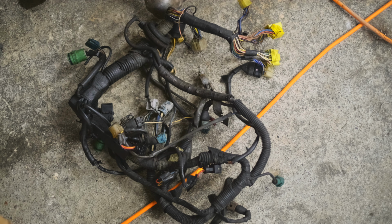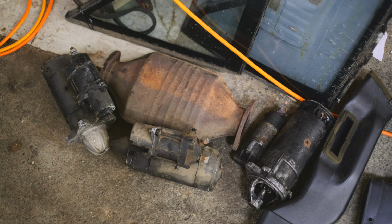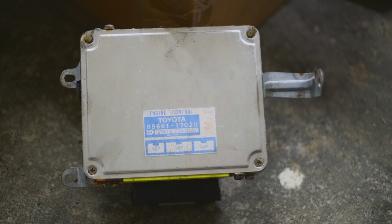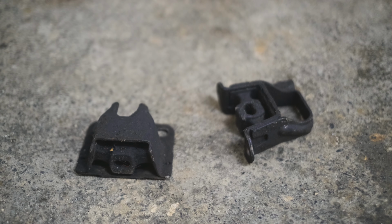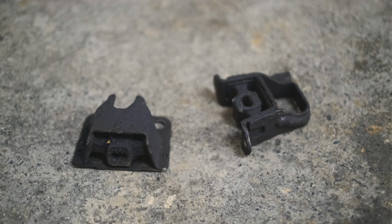Most of this stuff I don't need. We got a wire harness, 2 engine cooling fans, a few starters, a cat, and 2 of the 4 engine mounts. A couple noteworthy things are this ECU. These are worth a good amount, I'm pretty sure. And it's funny, we have a couple spare muffler hangers because I literally had to buy 2 of these for 50 bucks a few weeks ago.